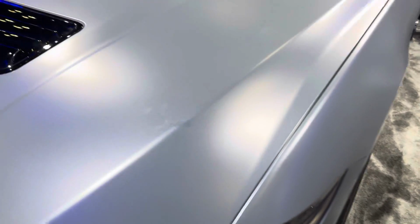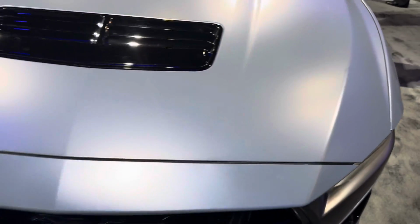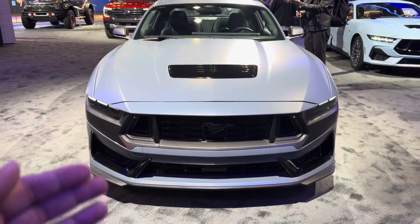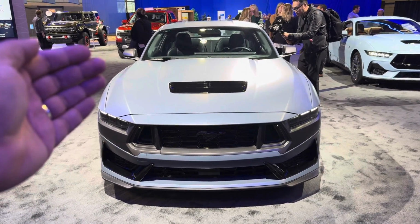It protects the paint underneath. But how about warranty? How does that work? Yeah, so it follows our 3-year, 36,000-mile warranty. So you're going to get that same protection that you get on the vehicle, you're going to get on the wrap as well. Do they do that through the Ford dealer that they bought it from? Ford dealer, yeah. This is all covered through the dealer.